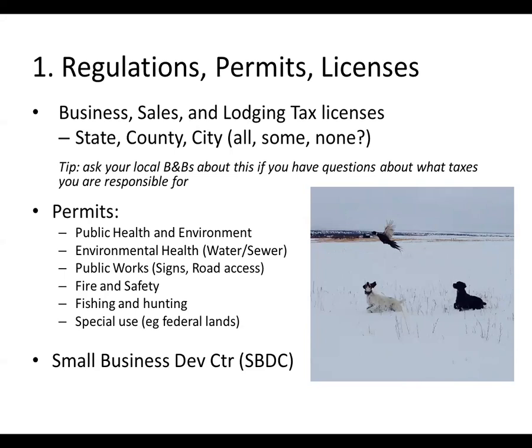And then if you are offering opportunities on your farm, fishing or hunting, do your guests need licenses? I would assume they do. Also special use, are you allowing them to go off onto some federal lands that are near you? Your small business development center, most states have these. They're related to the Small Business Administration. Often will have a full list of the places you need to go to look for permits and licenses. So I would recommend certainly going in and talking with them when you get partway into your business plan.